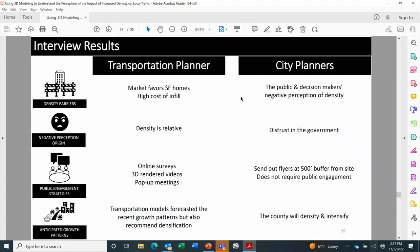And then from the interview results, I would say the main takeaways are that the market is at play here when it comes to no densification occurring in downtown. The cost of infill development is pretty high, but also the public and the decision makers' negative perception of density does very much come at play in blocking densification from occurring. Density is relative. Like I said, those developments aren't really dense to me, but to them it is because the lot sizes have gotten smaller over time.